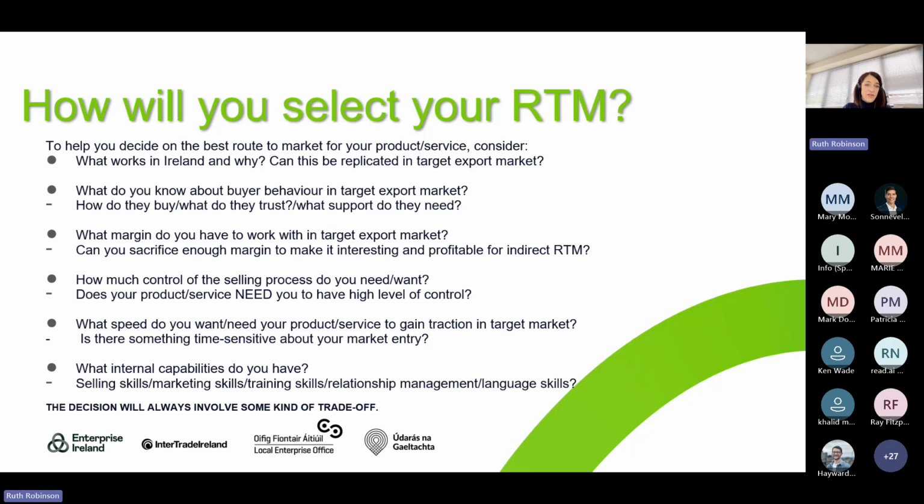What margin do you have to work with in the target export market? Can you sacrifice enough margin to make your product interesting and profitable for some of those indirect routes to market? A very key question. How much control of the selling process do you need or do you want? And ask yourself, does my product really need me to have a high level of control?